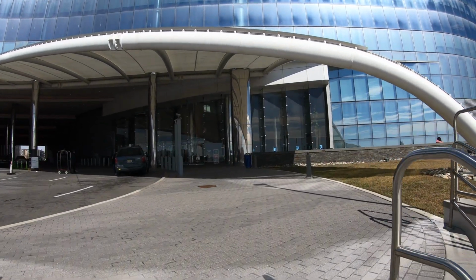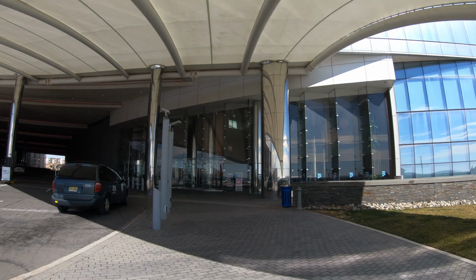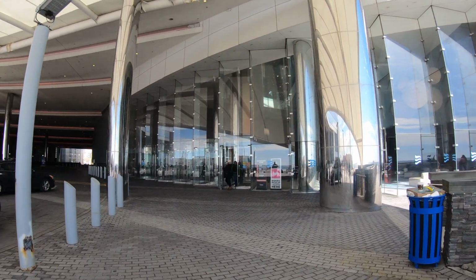This room at the Ocean was not comped, but I will tell you, I think it ran me under $100. That's including the room, the resort fee, the taxes, everything. It was close to $100 or a little bit under $100. So it was a cheap vacation, a cheap night out.